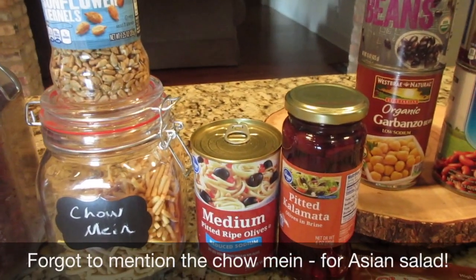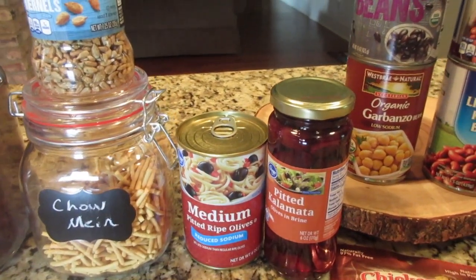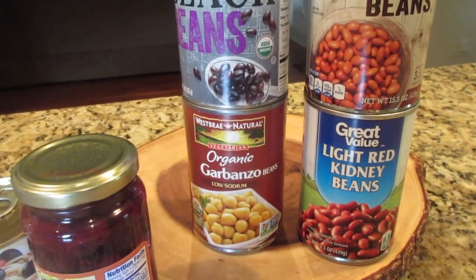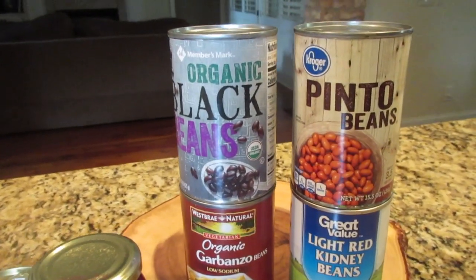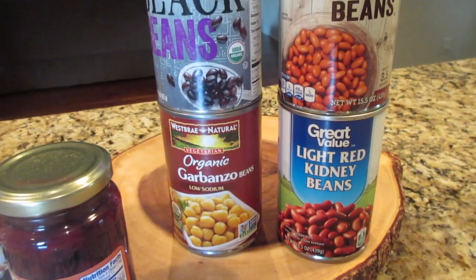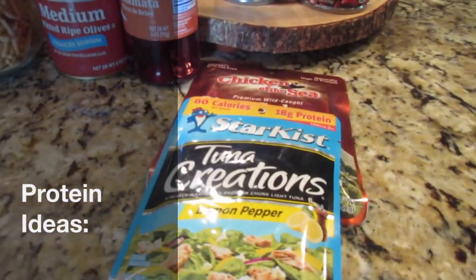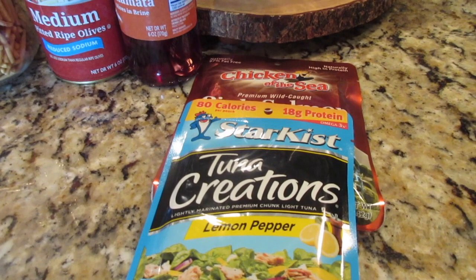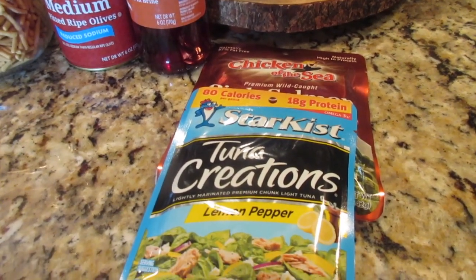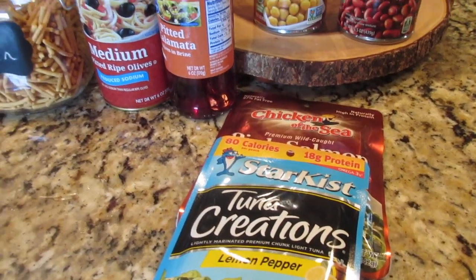We also like olives. You could use green olives. I keep regular black and also Kalamata olives, depending on the type of salad it is. I do like garbanzo or chickpeas. If you're doing a Southwest salad, I would add black beans or pinto beans and corn, or even kidney beans in a salad. Some of the proteins that we like to use is, if I don't have any meat on hand as leftovers, or I'm cooking something specifically, I've been known to take a packet of tuna or salmon out and add it to a salad.